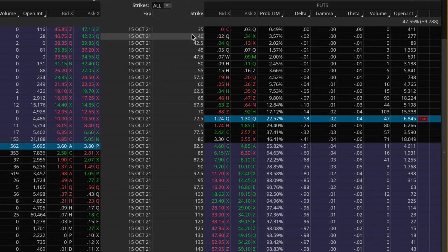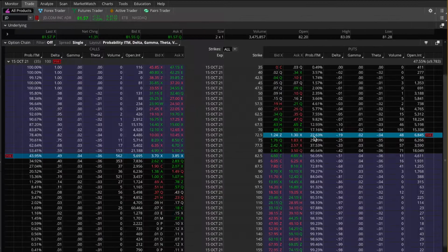Once I short 100 shares at 72.50 or right around that price, JD can go to 0 for all I care. And I will still have the opportunity to walk away from this trade by the expiration date with a nice profit. And that's just because as an option seller, you will always get to keep the credit you sold your options for. Assuming, of course, you do hold this position all the way to the expiration date. So even though this stock is kind of annoying me at the moment, my overall credit on this position is still high enough to walk away by the expiration date with a full profit.